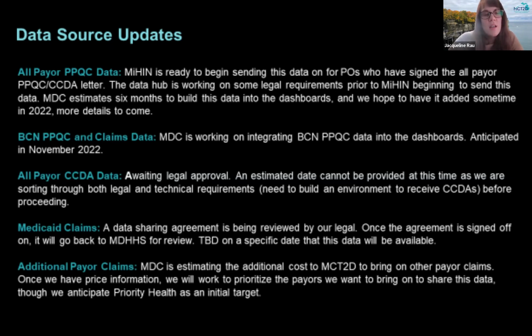We're also working on Medicaid claims. MDHHS is open to sharing these for the purposes of the collaborative, and we're just working through some of the legal pieces of that. There's a data sharing agreement that they sent us that our legal is reviewing, and once that's signed off, it'll go back to MDHHS. Again, with this one, we don't have a specific timeline, but it is in progress, and MDHHS is on board for this.